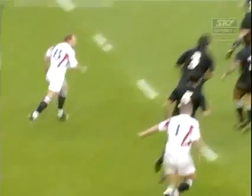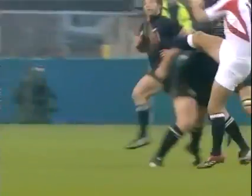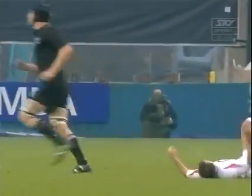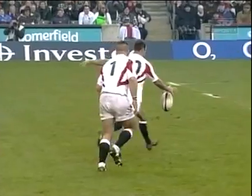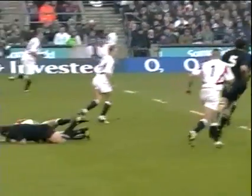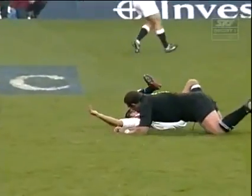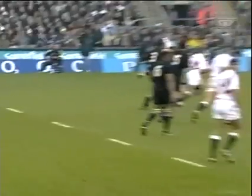Oh. Well, I don't think that was a dangerous tackle at all. Well, and if you wanted to say it was marginally late, I guess you could. And in slow motion, yeah, maybe marginally late. Certainly not dangerous.